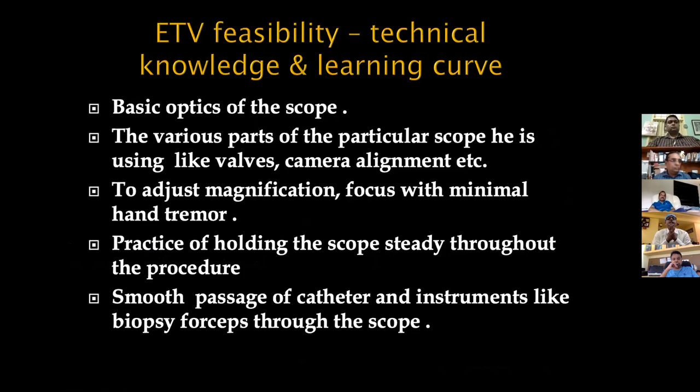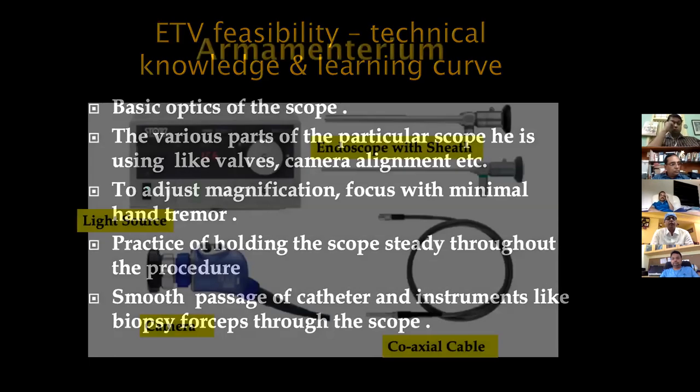Also, ETV needs technical knowledge and a learning curve through which everybody has to go. Every person doing ETV must learn the basics of the optics of the scope and the various parts of the particular scope being used, like the valves and the camera alignment, to adjust magnification and focus with minimal hand tremor. One must practice holding the scope steady throughout the procedure without any rocking movement, because you can damage the fornix and surrounding structures, and practice smoothly passing the catheter and instruments like biopsy forceps through the scope. That requires a steep learning curve, which everybody learns only by repeated practice and performance.